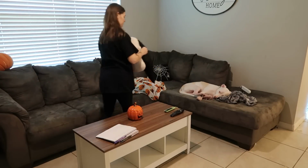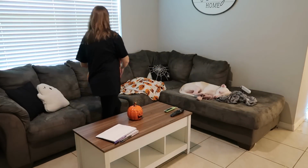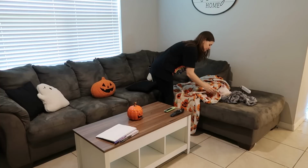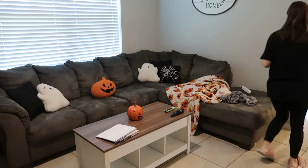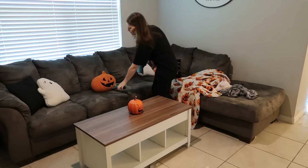I had to fix the couch, but I could not bring myself to mess up Mako's nap because I want to vacuum. So if he's gonna lay here and nap, I'm gonna tuck him in and make sure he stays there.